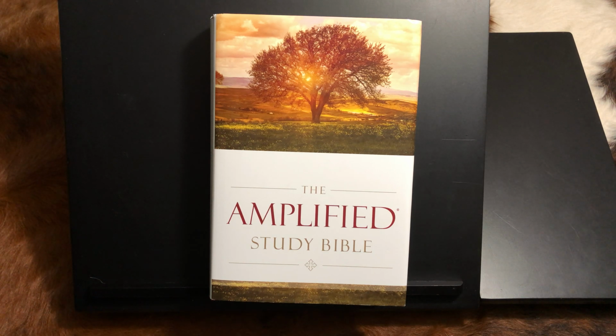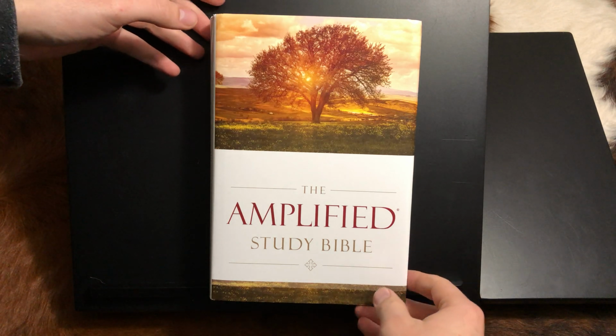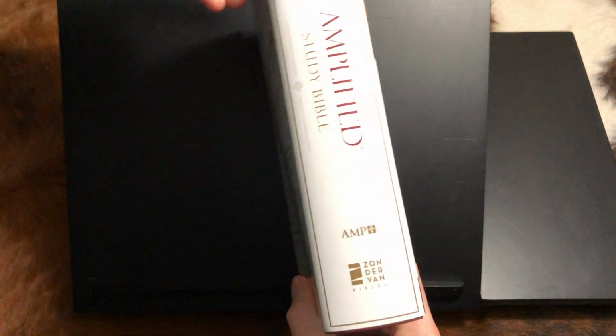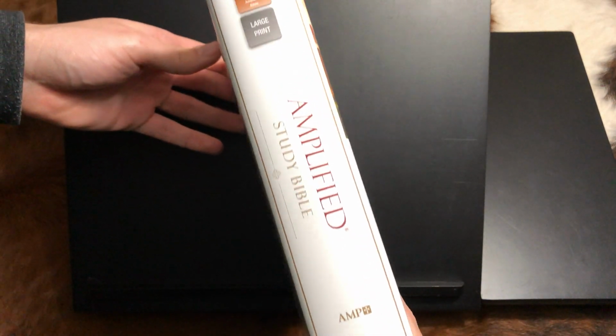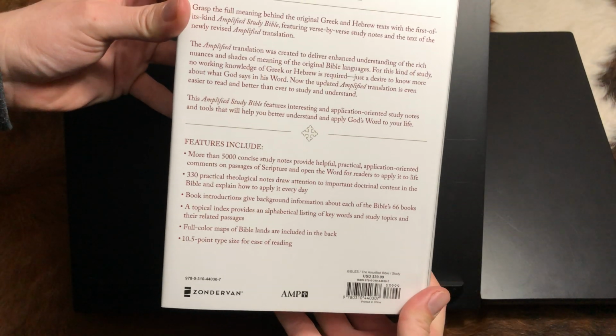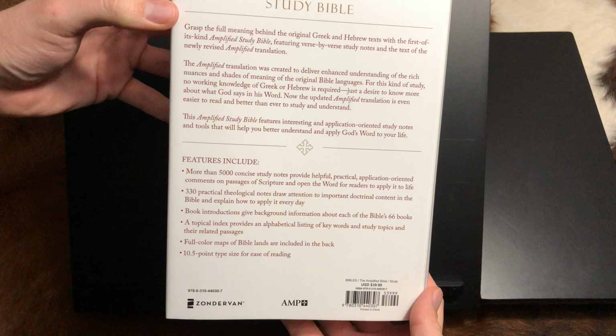Hello friends, I'm excited to show you this Amplified Study Bible. You may not have heard of it, but it is making the rounds in the Christian community. It's published by Zondervan, the Amplified Study Bible. This is a large print edition. It's 10.5 font. It's easy to read.